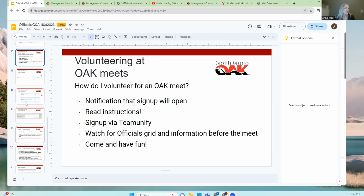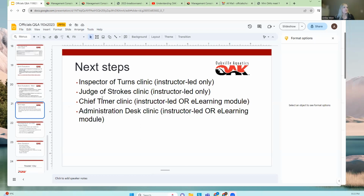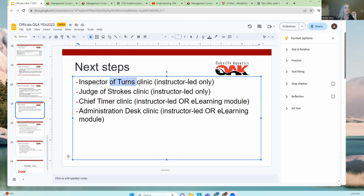All right. So we've got volunteering, we've signed up for our jobs. What else do we need to do? In terms of next steps, we've taken the timekeeper clinic, we've gotten experience as a timer. The next clinic that you would take is generally the inspector of turns clinic. It is available only as an instructor-led clinic. When I say instructor-led, it means that it can be delivered either in person, so in a room, all sitting together, or via Zoom. But regardless, this clinic is only offered with an instructor leading it. It is not offered as an e-module at all.